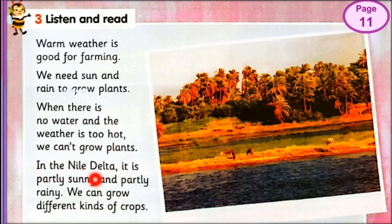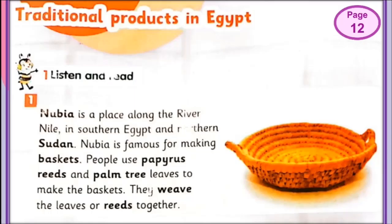In the Nile Delta, it is partly sunny and partly rainy. في دلتا نهر النيل الجو partly sunny مشمس جزئيا and partly rainy وممطر جزئيا. We can grow different kinds of crops. ففي الجو ده ممكن نزرع أنواع مختلفة من النباتات. Traditional products in Egypt. منتجات قديمة في مصر.